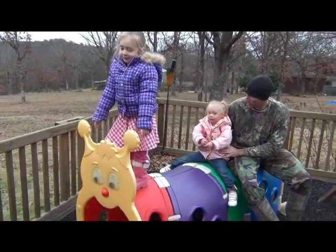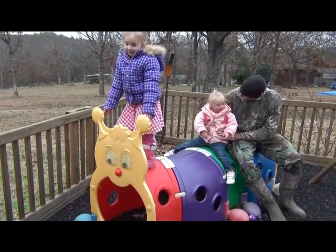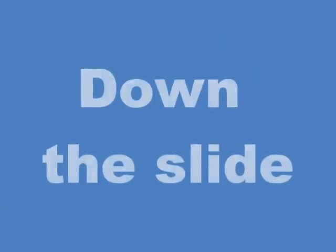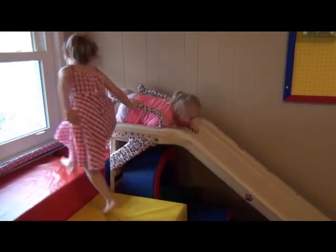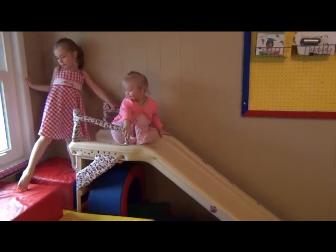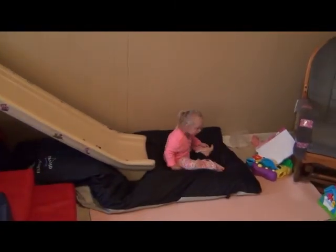The girls are on the caterpillar. On the caterpillar. Presley is going down the slide. Down! And now!